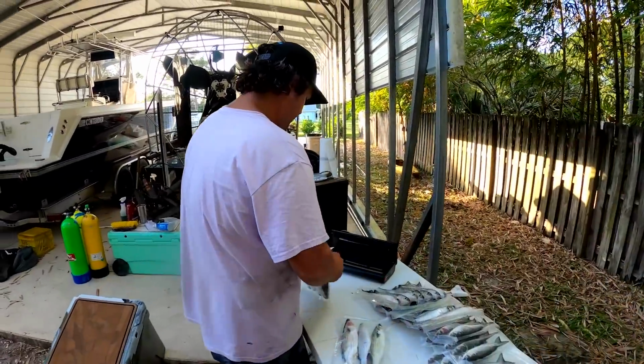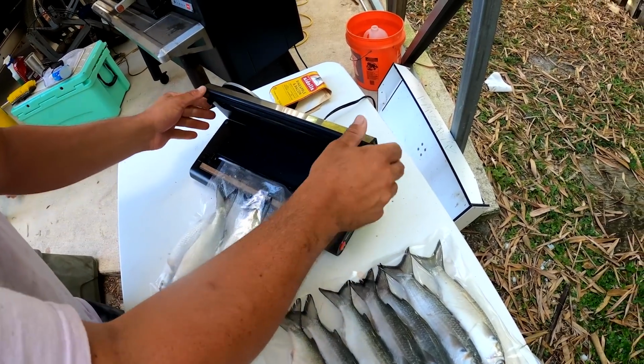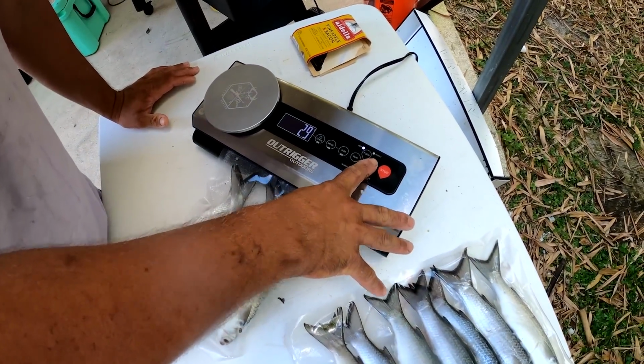We got us a good old outrigger vacuum sealer. We're just going to make sure it's nice and flush. I'm trying. There we go. Both sides clicking, and we're gonna hit the old wax seal.